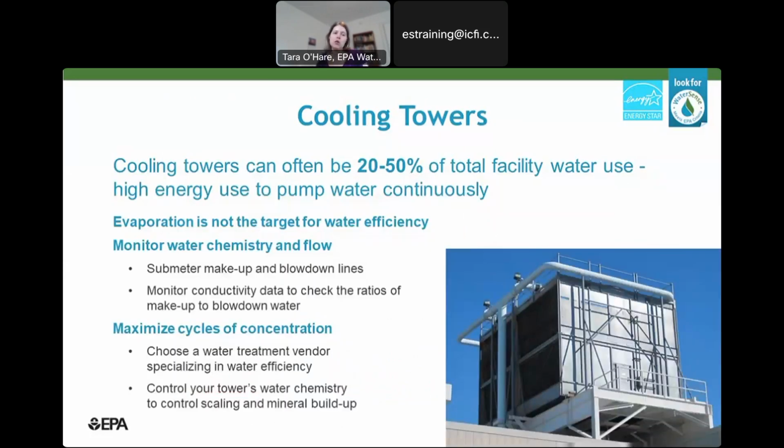So as I mentioned, cooling towers can be really significant. They can be 20 to 50% of your total facility water use, and they use a lot of energy because they're pumping water continuously, so they're good targets for water and energy savings. One thing to keep in mind is that evaporation is not the target for water efficiency. In this case, the cooling tower uses evaporation to remove the heat from the water, so we want that to be happening. That's not where we're trying to save water. You want to save water by looking at the chemistry of the tower and how much water is going through it.